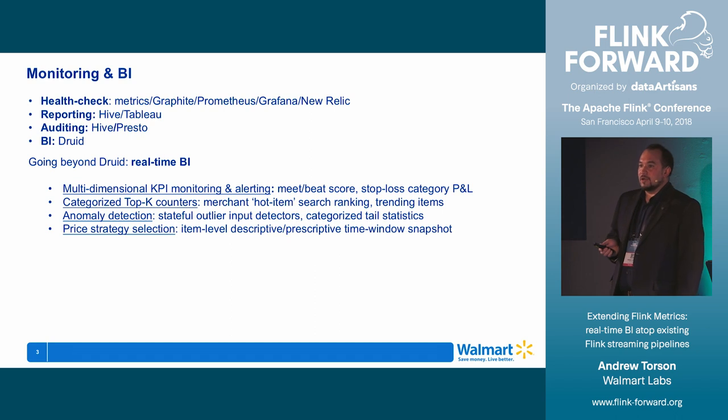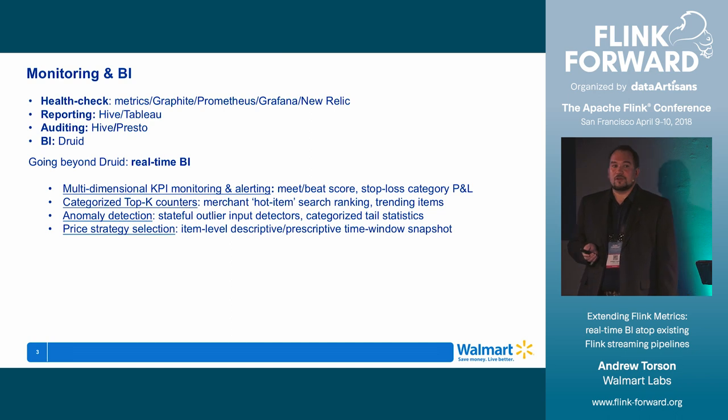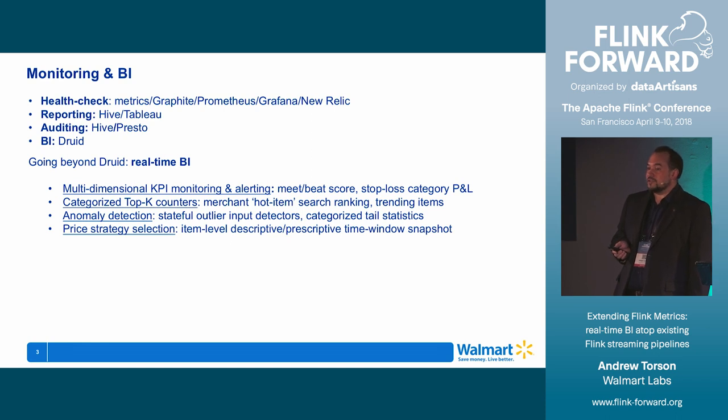Anomaly detection. We ingest so many inputs, some of those inputs are bad, all right? And we need to be able to detect them. Basically, we want to have some stateful outlier input detectors. Basically, those stateful detectors should monitor our pipeline for a while and have a snapshot in state of what is normal behavior for this particular item or item category. And once it detects that something starts to deviate from normal, it should basically trigger an alert. So this can be as complex as one of the toughest machine learning problems, or can be as simple as rule-based. It's still the same type of application, anomaly detection, right?